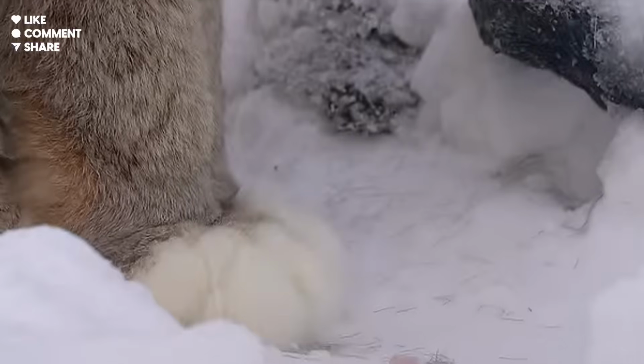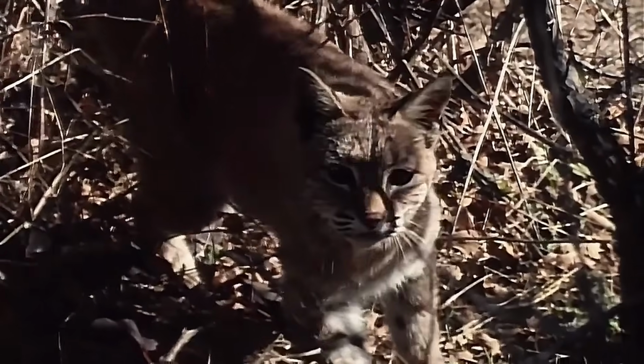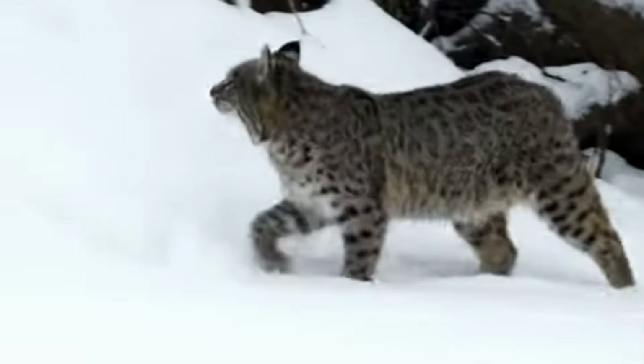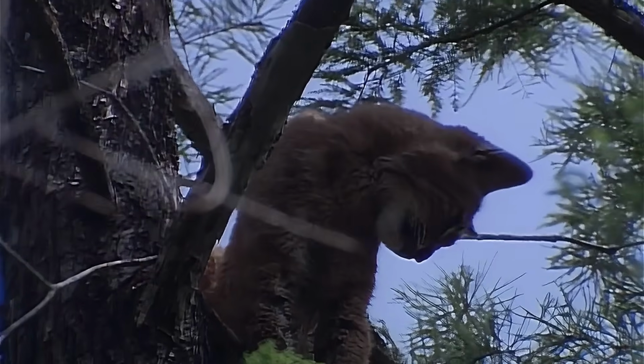And their feet? That's a big difference too. The Canada lynx walks on oversized furry snow paws, which act like natural snowshoes. The bobcat's paws are smaller and firmer, giving it better grip on rocks, branches, and dry earth. It can handle snow for sure, just not the waist-deep kind. Bobcats can swim when necessary, though they usually prefer dry land. They can also climb trees effortlessly thanks to their razor-sharp retractable claws.